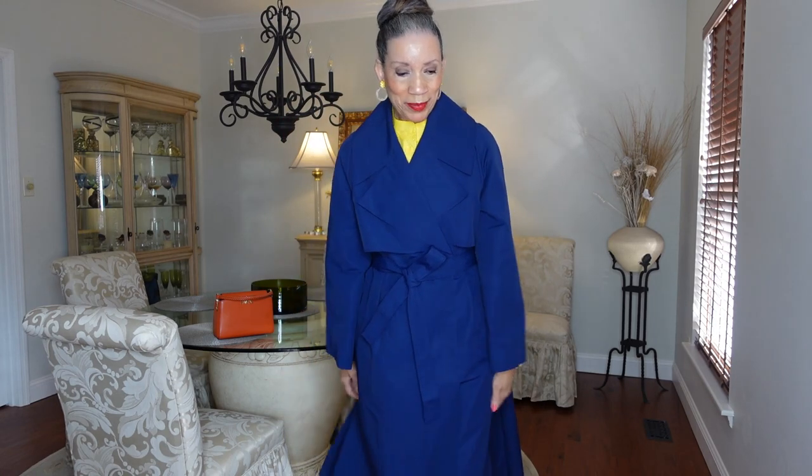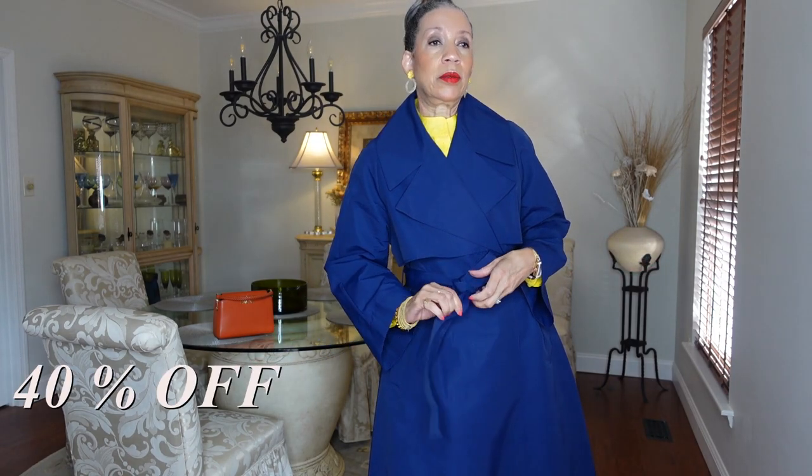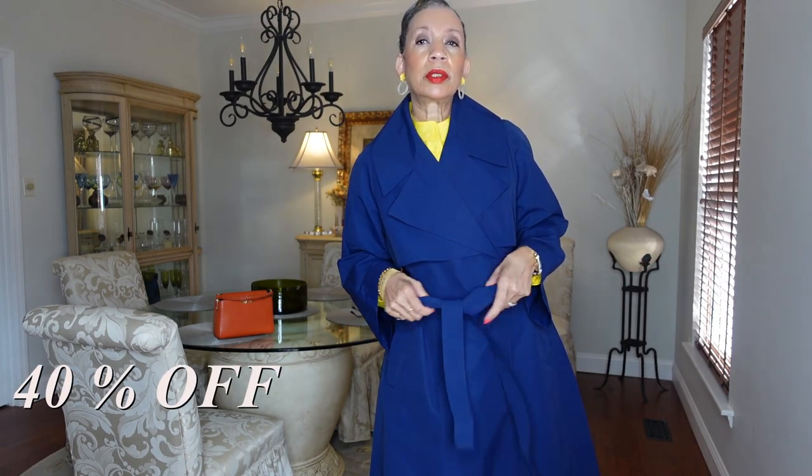So I hope you enjoyed my little Banana Republic fashion show. I tried to keep it all banana for you this time. I didn't buy a lot, but those pieces added up. But to get the 20% off was really great. And to do the yellow and do the blue and do the tan and the cargo and the white blouse, you know.